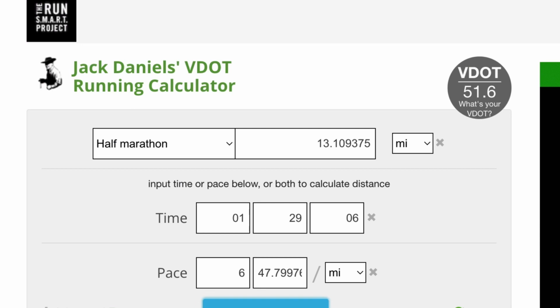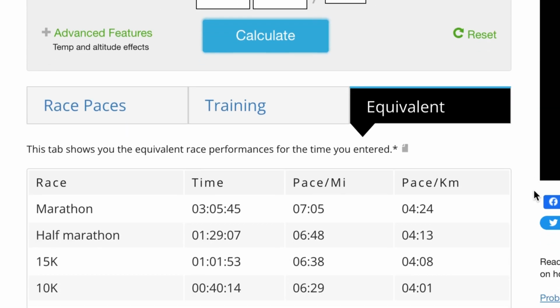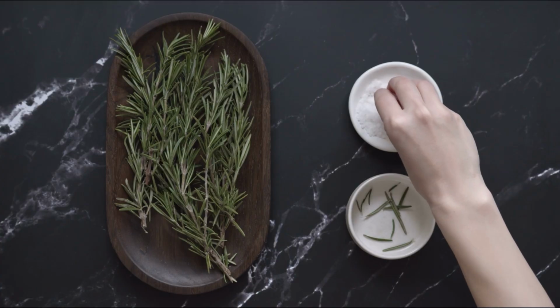The next marathon race predictor is coming courtesy of Jack Daniels. This is the runsmartproject.com. When I put in my Venice half marathon of 1:29:06, I calculate my V dot is 51.6. But if we scroll down, it's going to give me my equivalent race times. And it says right here, the marathon, 3:05:45. Now, a lot of you out there stand by the Jack Daniels V dot formula. So this 3:05:45, I don't think it's out of the realm of possibility, but then again, I'm going back to taking everything with a pinch of salt.